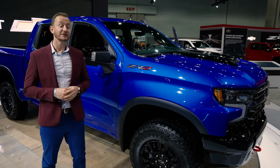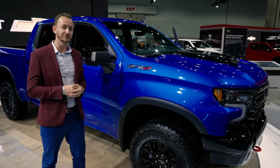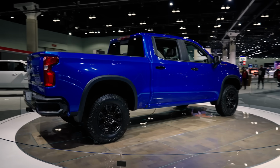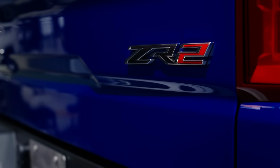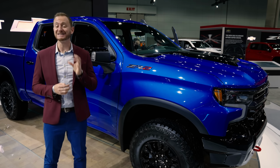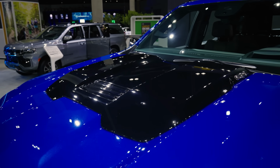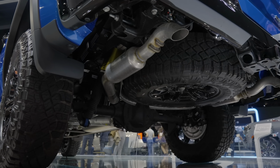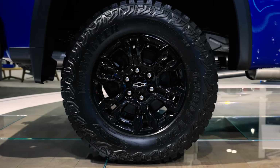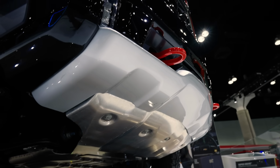But that's not all. There's also this, the ZR2. Now, just like the Colorado ZR2, this is going to be the most hardcore off-road ready version of the Silverado that there is. You get a 6.2-liter V8 engine standard, and it's making 420 horsepower. On top of that, there are electronically locking differentials, chunky 33-inch tires, new springs, and new skid plates.